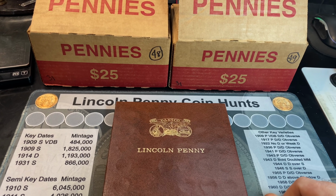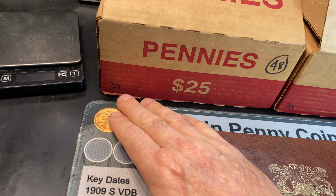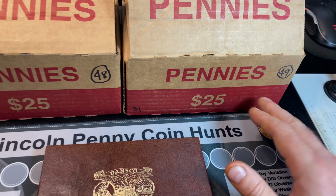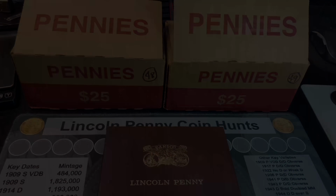We are back again for another two-box penny hunt for our Penny Hunt and Fill series. This is going to be episode 31, and we have boxes 48 and 49 to hunt, and these are my hometown boxes in the DFW area.